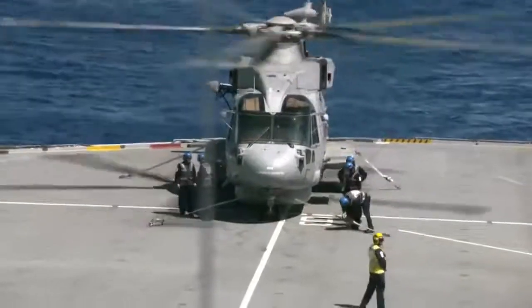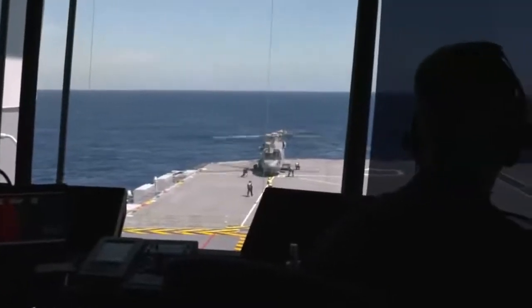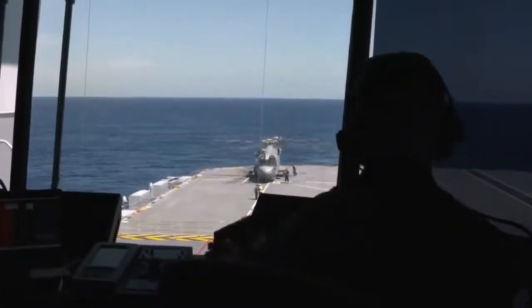And the first to land will be a Royal Navy pilot. Yep, Commander Nathan Gray, a good friend of mine. Him and I have known each other for pretty much 20 years now. We've flown Harriers together. Very, very talented test pilot. So to have a good friend of mine coming to the deck is a real privilege.